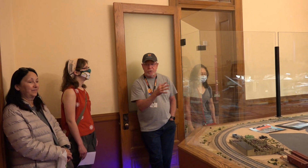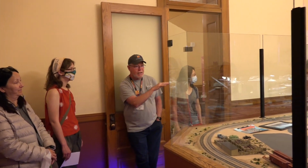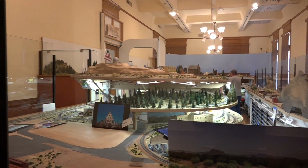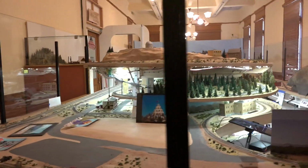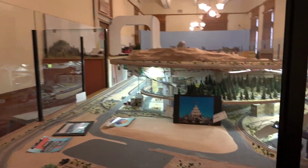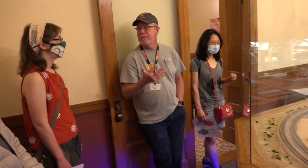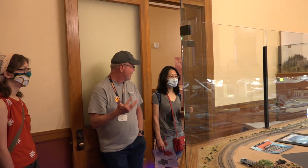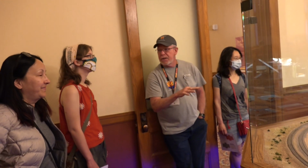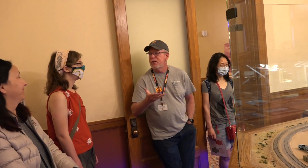Obviously we're doing the whole state, so we can't build the entire city. So you've got representative areas. Now in Arizona, the school children are still taught about the 5 C's of Arizona. Those were the economic drivers that put Arizona on the map: cotton, cattle, copper, citrus, and climate. That's the reason you're here. We have to represent all of that because we get a lot of school kids that come through our tours, and that supports their studies.